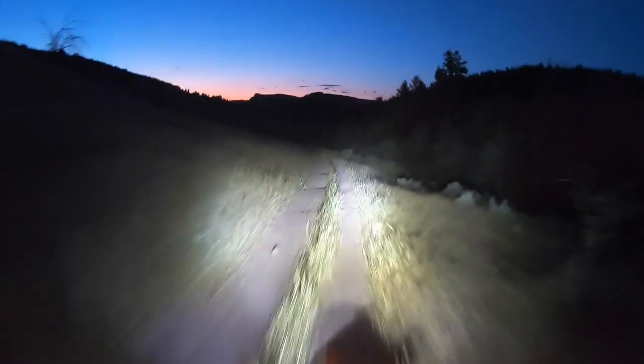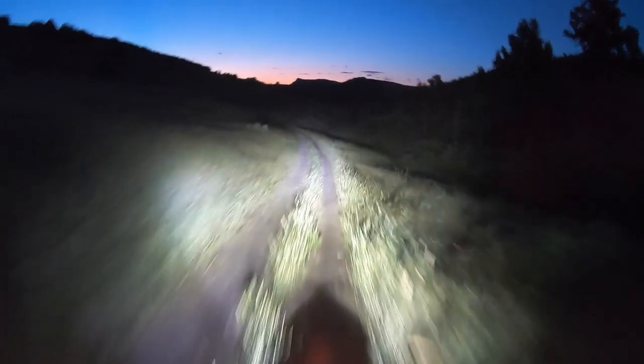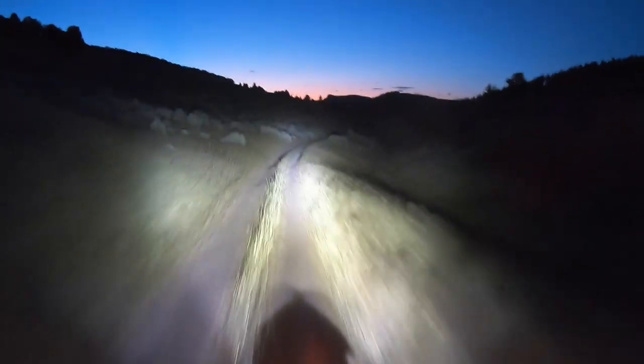All right, we're just dropping into Dry Canyon. The sun is just creeping up over there. It's about 5:54 in the morning. Right up here is the Dry Canyon campground.